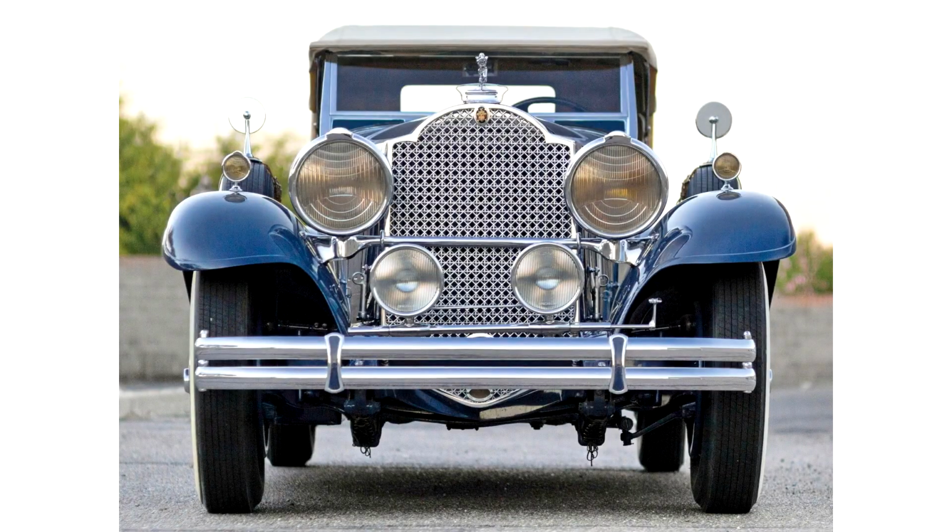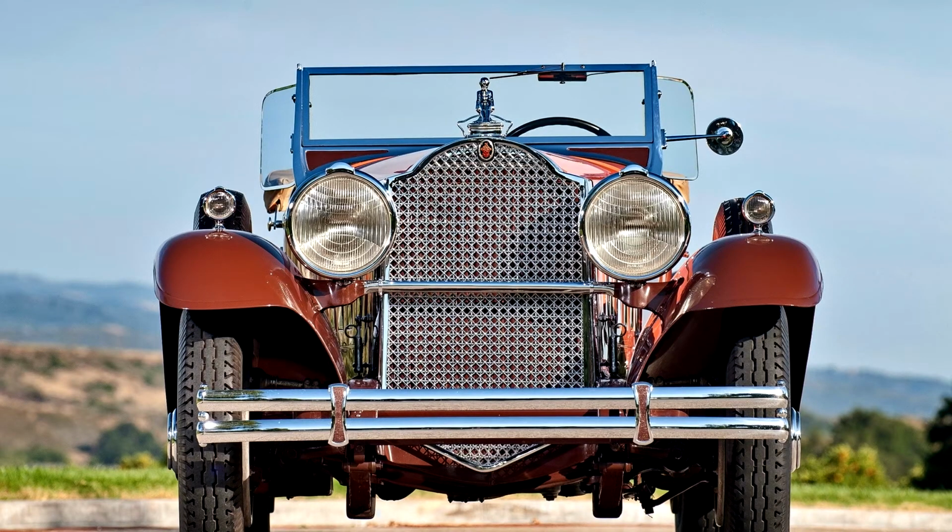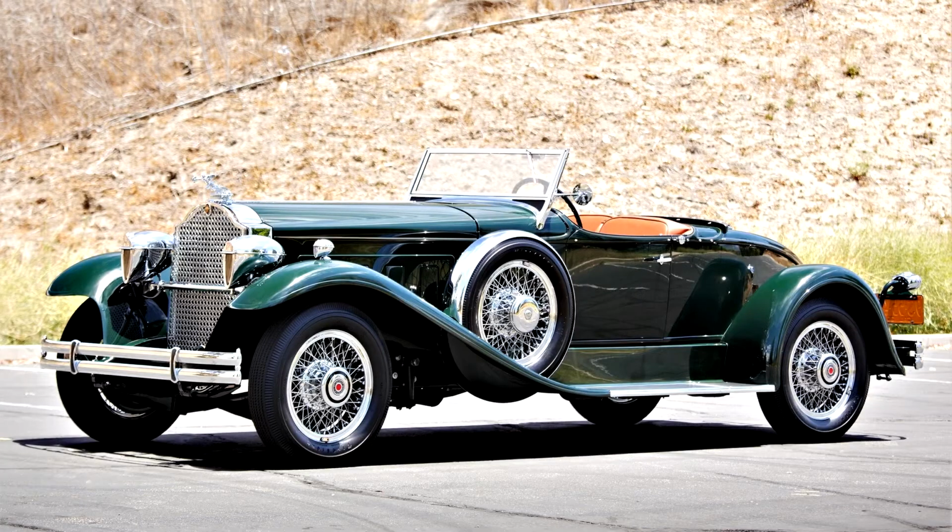Packard Speedster 8 Boattail Roadster Runabout, 1930. 145 horsepower, 384 cubic inch L-head 8 with Detroit lubricator dual throat carburetor and high compression head, 4-speed manual transmission, front and rear semi-elliptic leaf springs, 4-wheel mechanical brakes with finned drums. Wheelbase, 134.5 inches. Offered from the Lyon Family Collection.